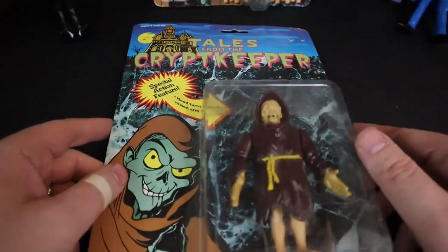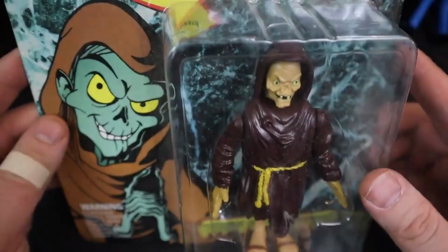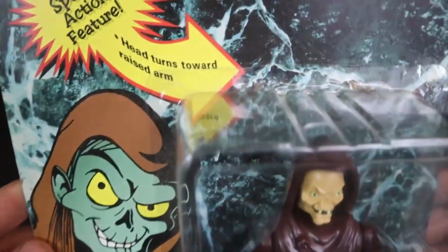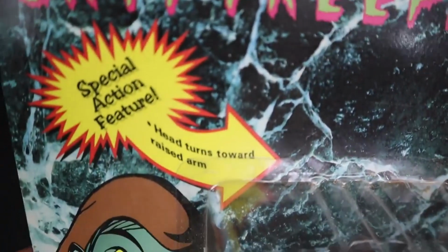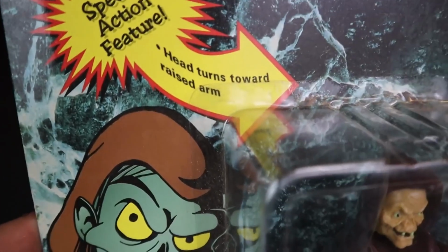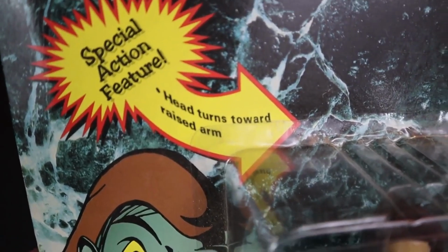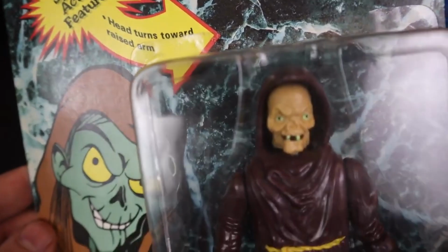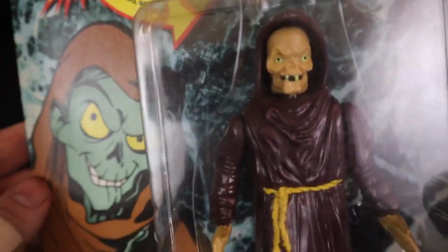I love this piece, and I'm probably never going to open it and just keep it as part of my collection for a long time yet, especially due to the fantastic condition that the card and everything is in. And of course, just like the tuxedo Tales from the Cryptkeeper action figure, he does the same movement where if you hit that little latch on his back, he'd raise his arm and twist his head to kind of simulate him talking, expressing himself and making jokes.